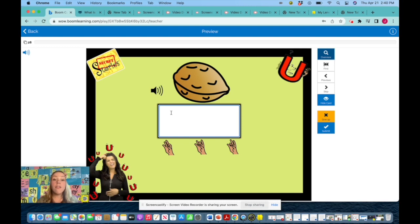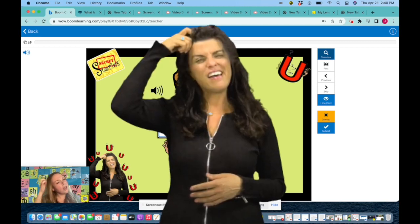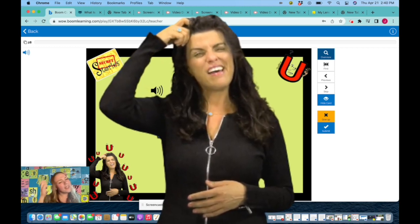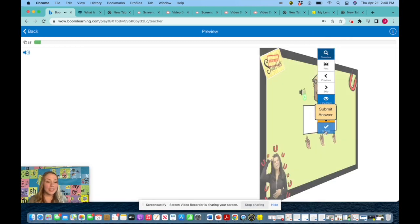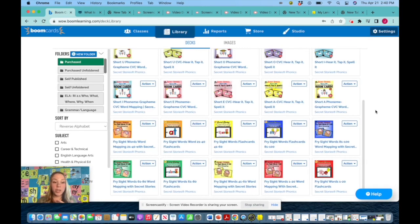First sound is n. What letter represents n? Good. Next sound is u. What letter says the u? Good. And the last sound is t, and that is the T. They're going to check. Did they get the answer right? Yes, they did. Also, what we've been working on releasing are sight words, orthographically mapping sight words, and flashcards.